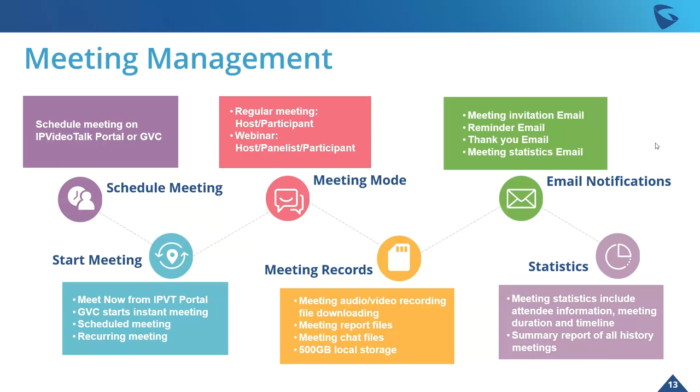Okay. So regular meetings as well, when it comes to our meeting modes, like I said, we have those regular type of meetings, which is more your hosts and participants. Everyone can share their screens. They can participate in the meeting. And basically, it's really meant for fluid collaboration between multiple contributors.